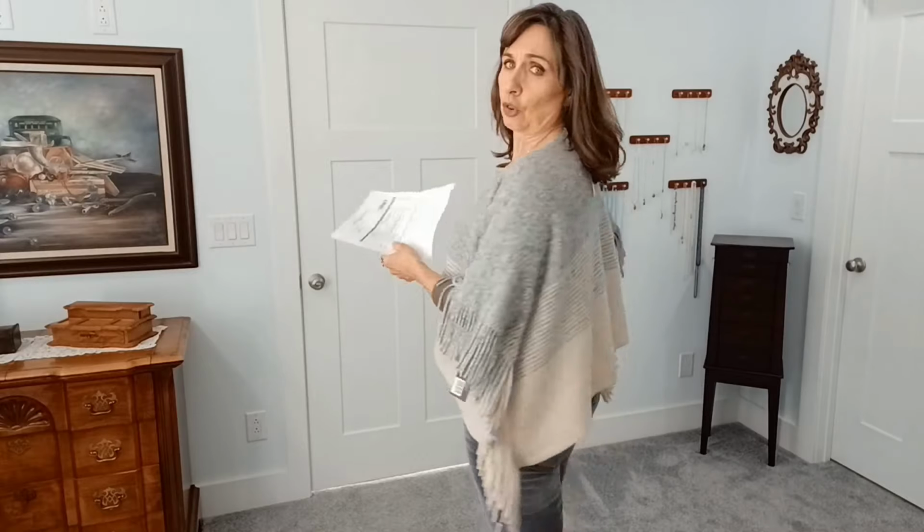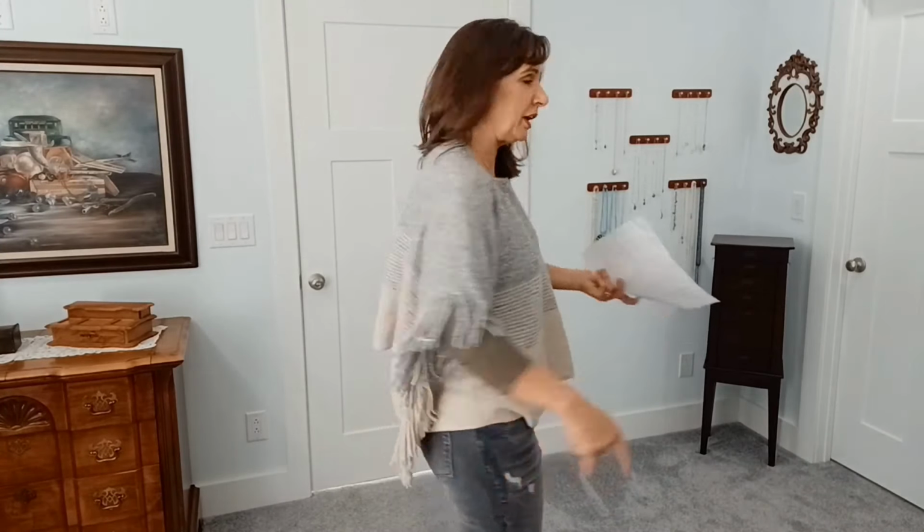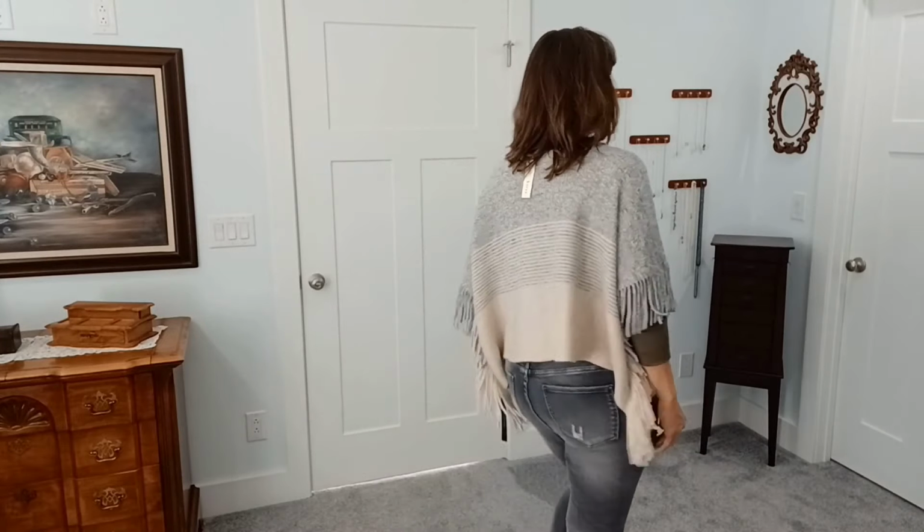Now, she suggested that I wear it over this top and tuck it at the waist for some definition. I don't know if she wanted me to tuck it all the way around. I don't think I need that. I think it looks just fine where it is. I'm not real sure if this is my style. It feels a little hippie. Let me show you on the back. And I don't mean hippie, I mean like the 70s peace and love hippie thing they had going on back then. So I do think it's a cute little poncho. The price on this one is $78.